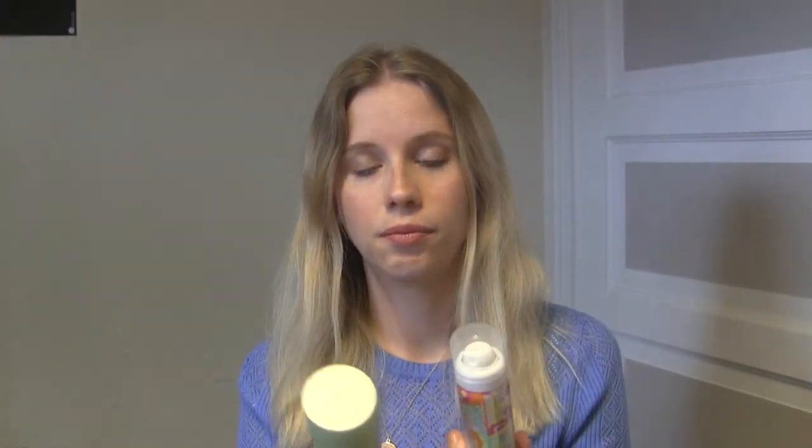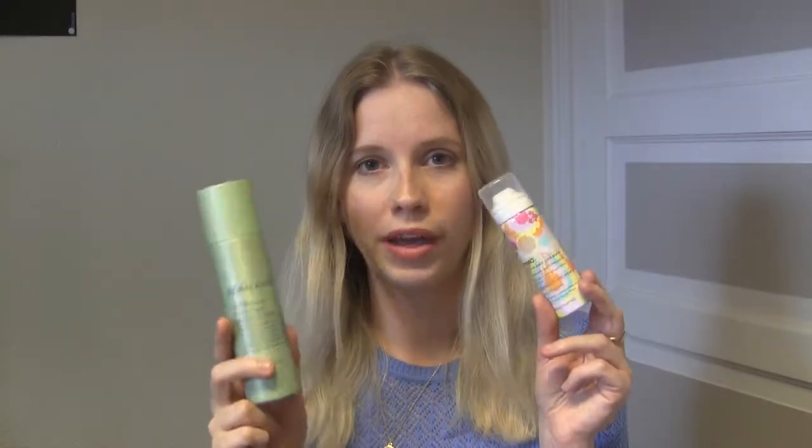But none of these has any white residue really, so that's a positive thing, which the Batiste one really has a lot of white residue, but it also really works.